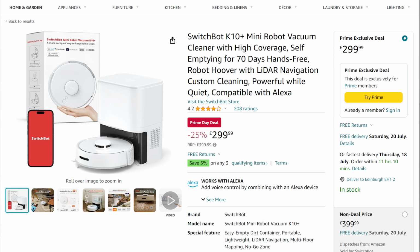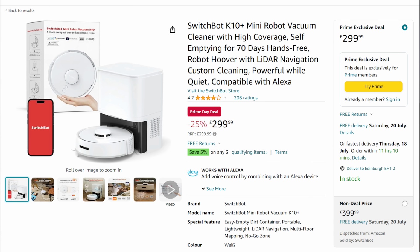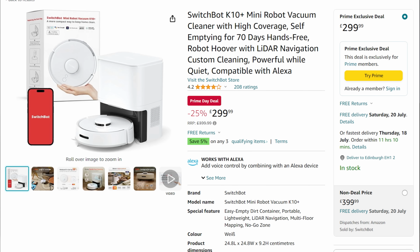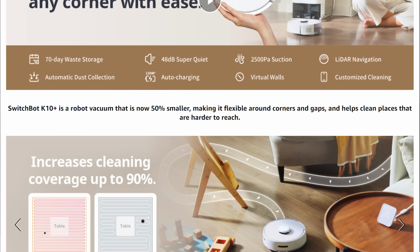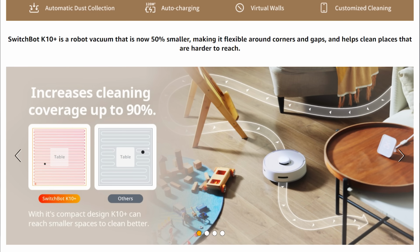fairly new SwitchBot K10 Plus and the S10. The K10 is one of the smallest little vacuum robots on the market just now and features LiDAR for better navigation, and it also has an auto-empty base station, which at £300 is pretty impressive, and it can connect to Home Assistant with the Matter integration if you get the SwitchBot hub. It doesn't give you a whole lot of information, but you can control it and turn it on and off. I actually use this vacuum in my upstairs and it's great for small spaces.